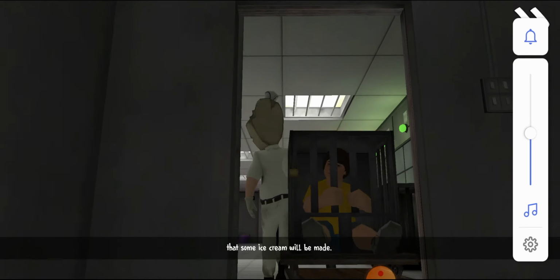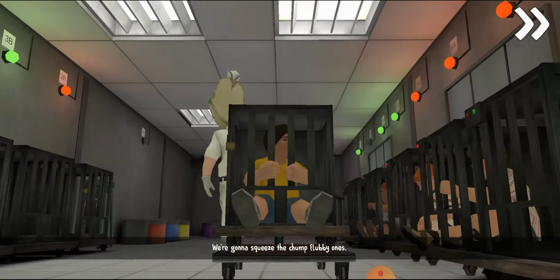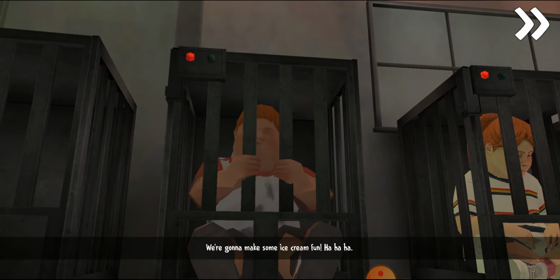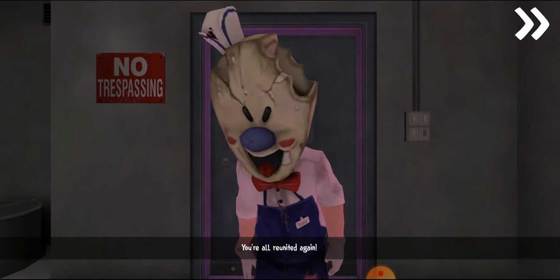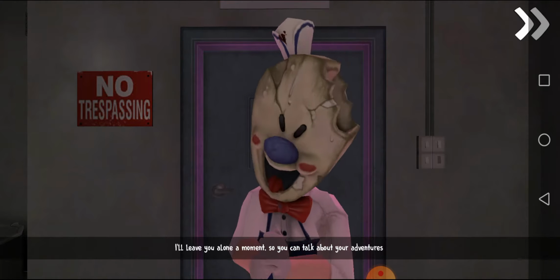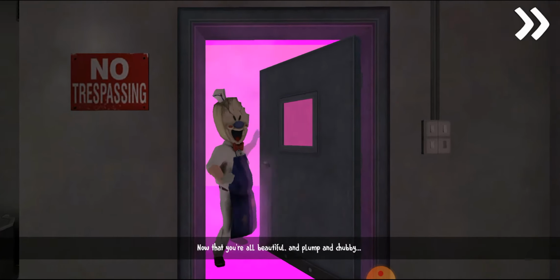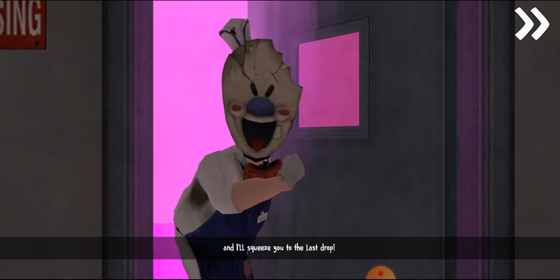Now some ice cream will be made. Oh, it's you? Man, and the kids are trapped. Ice cream bun. Well, well, well, kids, you're all reunited again. I'll leave you alone a moment so you can talk about your adventures. But don't get too comfortable. No, no, no. Now that you're all beautiful and plump and chubby, soon you will enter my special room and I'll squeeze you to the last drop.